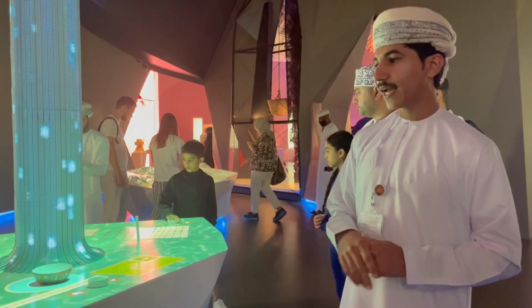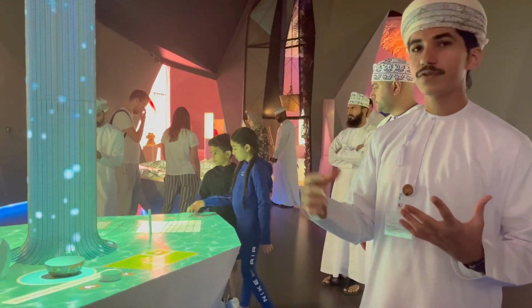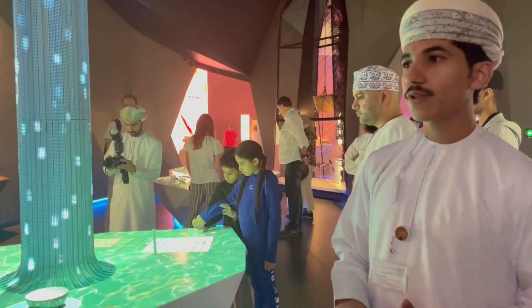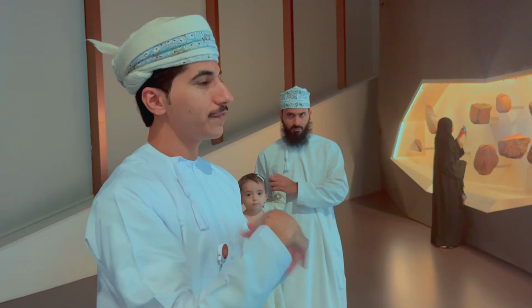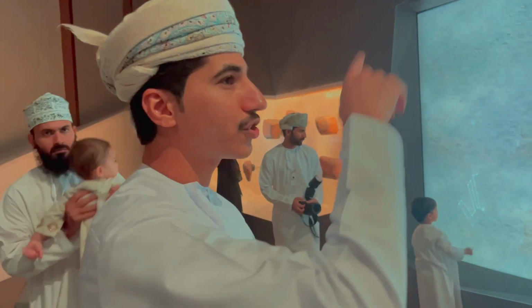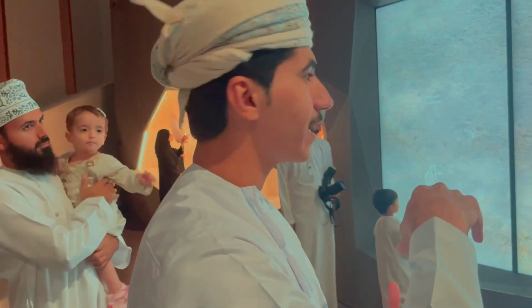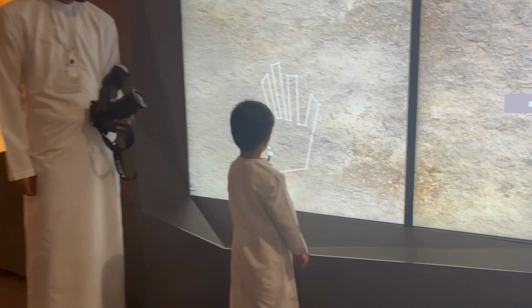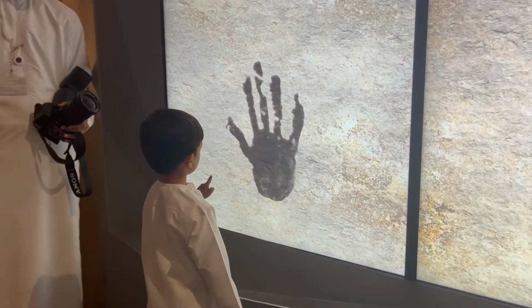Interactive tables help people to know how people used to divide or distribute the water between the people in the traditional ways. Visitors can interact with the screens and shape some rock art in Oman, and at the end they will see the real one and the photo and information about that rock.